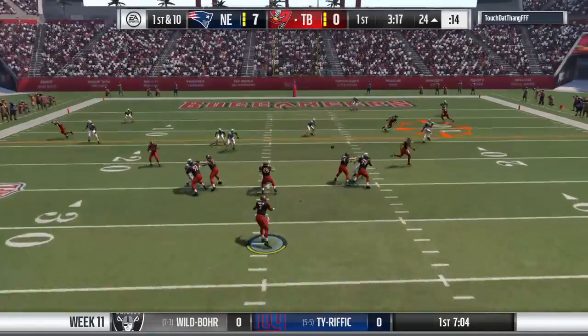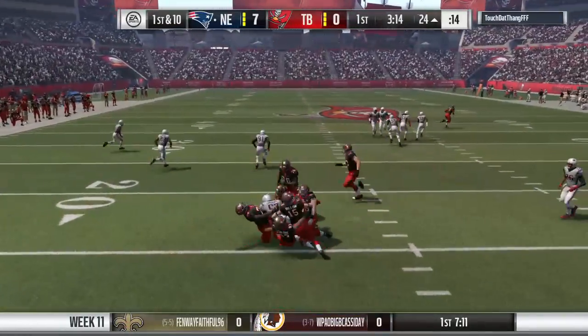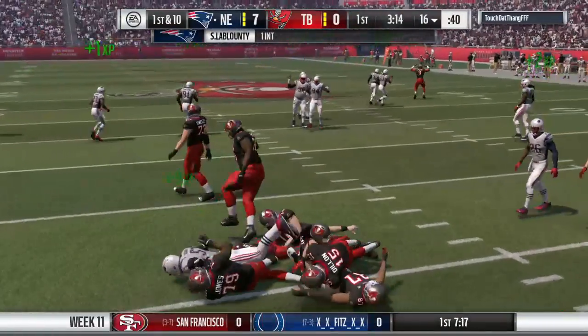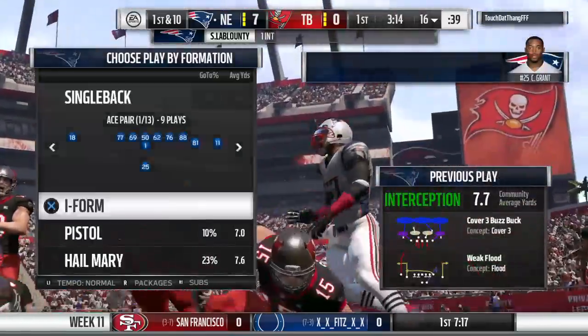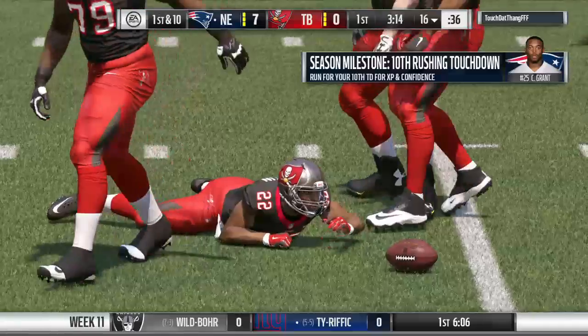Winston now to throw on 1st down. He rifles one that's intercepted. A great read, and it's picked off. And the return just out across the 15 to the 16-yard line. Now the Patriots offense, they work their way back out onto the field.